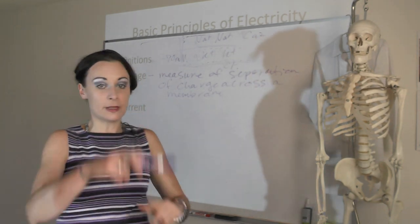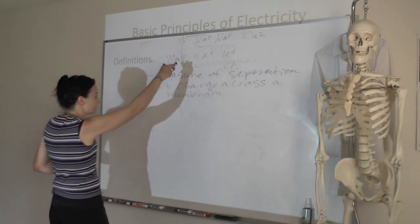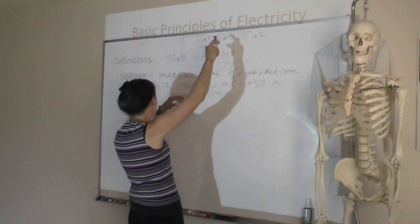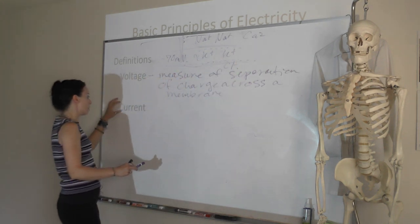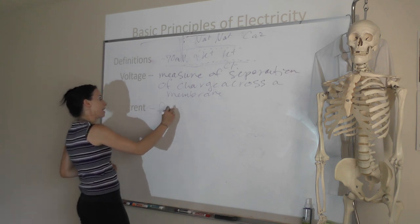In this case, the flow of ions. So the flow of sodium into the cell, and then the flow of potassium out of the cell, those are causing a current, or a movement of charge. So our current in the body is the flow of ions.